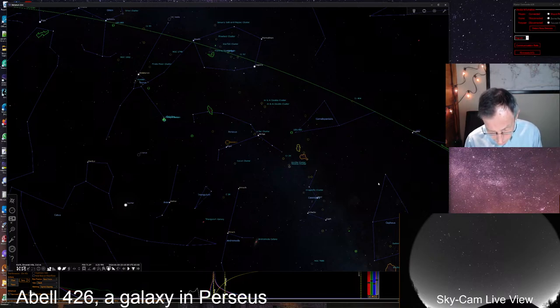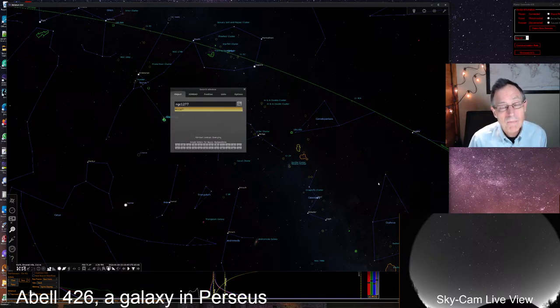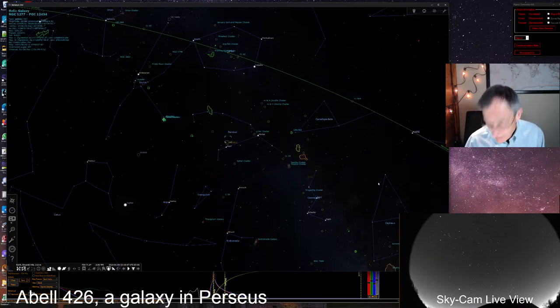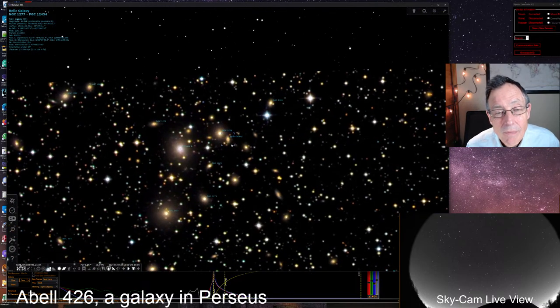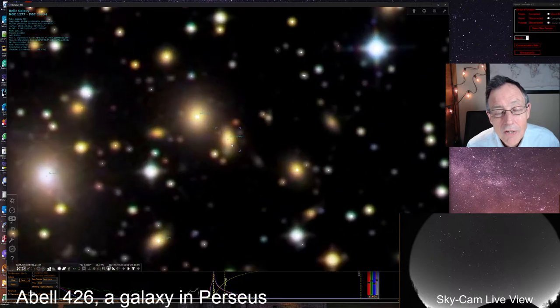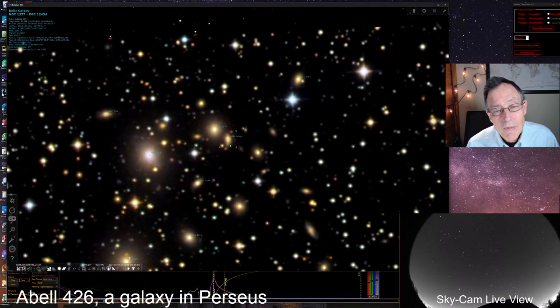Okay, so let's go to NGC 1277. Calls it a relic galaxy. Must be its nickname. And here's 1278 beside it, and the other one is NGC 1274. So it's closest to 1278.